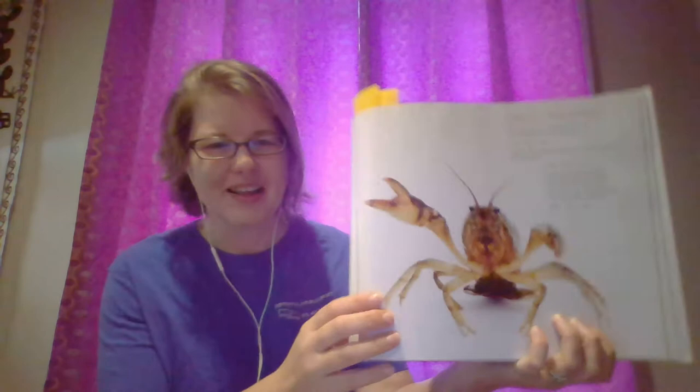Anyways, this is a tree frog. This book, Curious Critters, is by David Fitzsimmons, and it's really, really great. So let's see, who are we going to say hello to first? Ooh, this is a fun critter who lives in and around water. This is a big book. This is a crawfish.